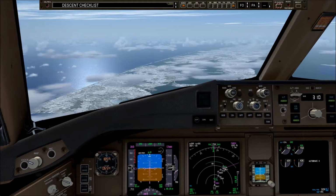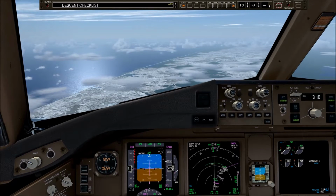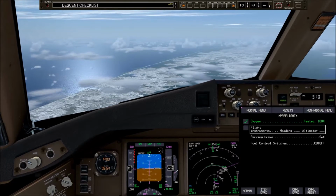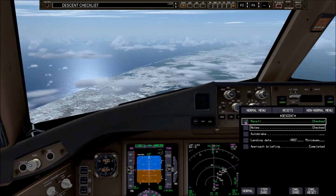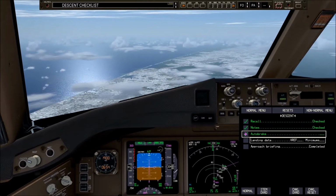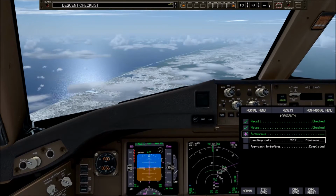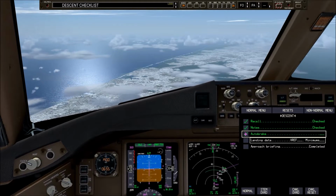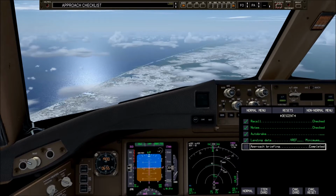Meanwhile, do descent checklist. Descent checklist. Stand by. Descent checklist. Recall, checked. Notes, checked. Autobrake level 4. Landing data, VREF 137, minimums 200 feet. Set. Set and checked. VREF 137, minimum 200 feet. Approach briefing, completed. Descent checklist complete.